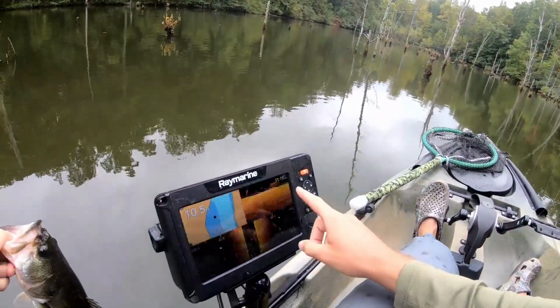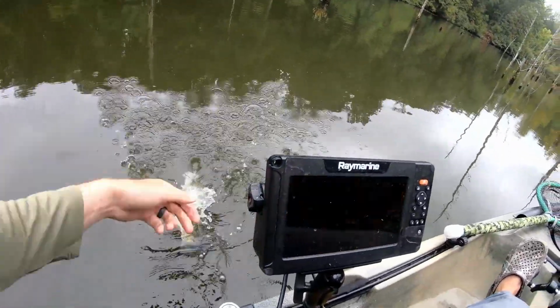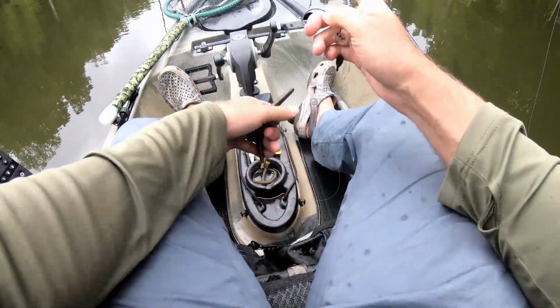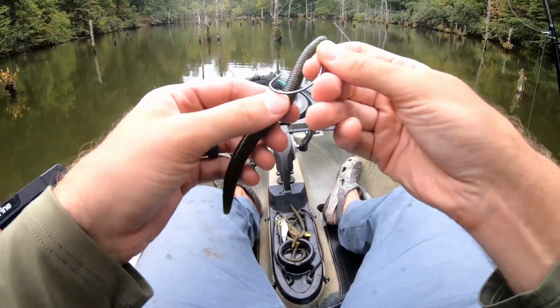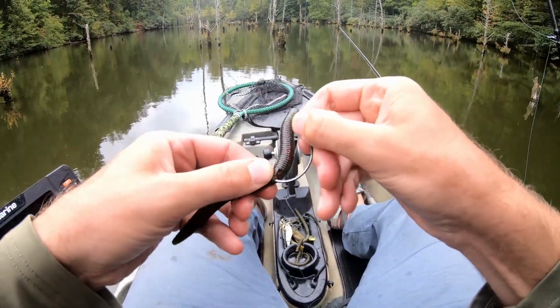Oh, look at that, guys. Look at all that bait right there. No wonder you're hanging around, little buddy. It's crazy. So they have moved back in the creek. Interesting. Now when he hit that, he came off that tree pretty quick. So I'm wondering if anybody else was hanging out there with him.